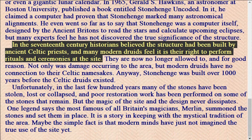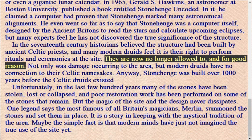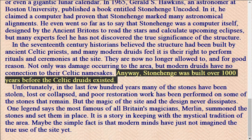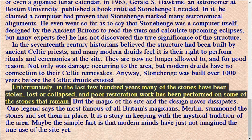structure. In the 17th century, historians believed the structure had been built by ancient Celtic priests, and many modern Druids feel it is their right to perform rituals and ceremonies at the site. They are now no longer allowed to, and for good reason. Not only was damage occurring to the area, but modern Druids have no connection to their Celtic namesakes. Anyway, Stonehenge was built over 1,000 years before the Celtic Druids existed.